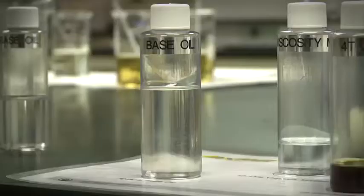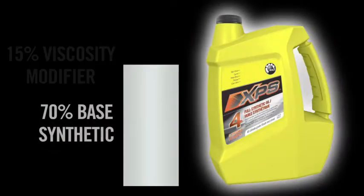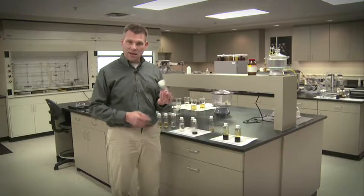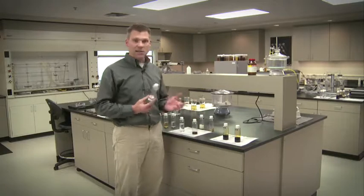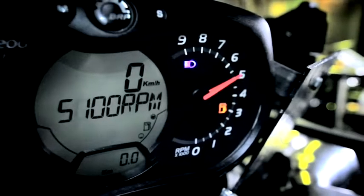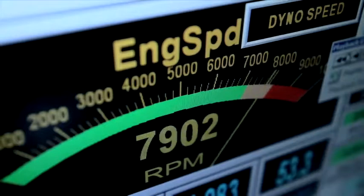Now the 4-stroke formulation also includes about 10 to 15% of a viscosity modifier. In XPS we use a very high quality polymer viscosity modifier. This is it solubilized now in a liquid. It can actually start as a solid. They look like little rubber blocks. Now the importance of a viscosity modifier, especially in a power sports application, is this is your combat to oil shear. This will give you a very shear stable oil if you use the same one as in XPS.